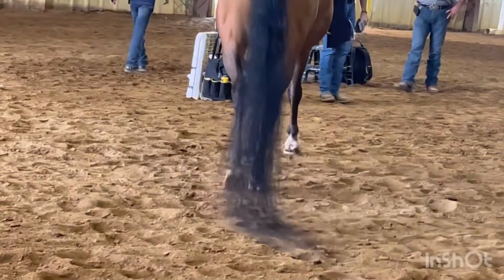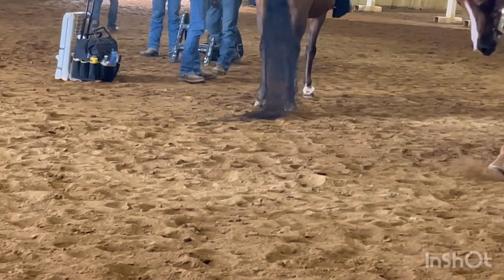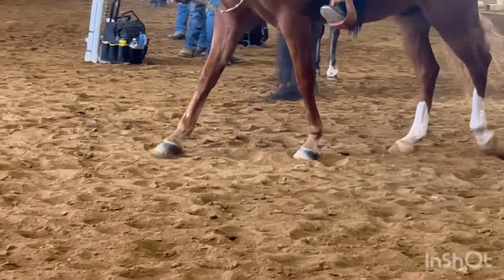That is the long tail we're talking about. This one doesn't even look like it has a pad, but it's truly just a pad. And then the Western horse does not have pads.